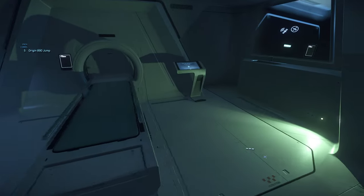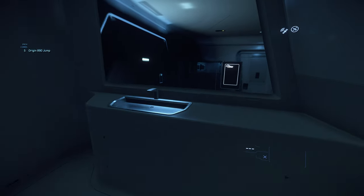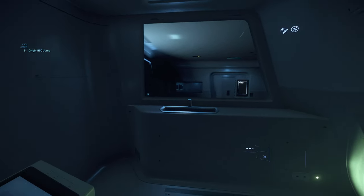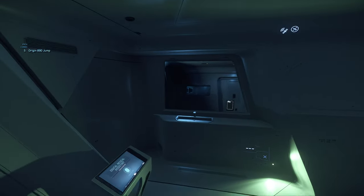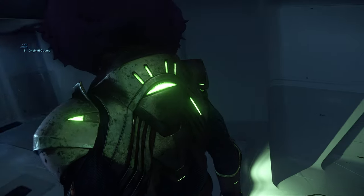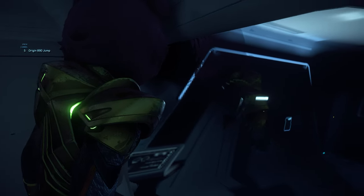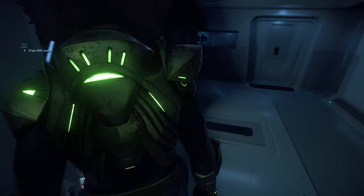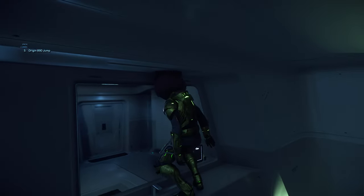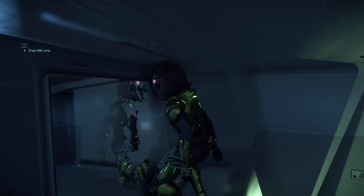Oh, med bay. Oh, you can respawn on this bed. Nice, not a random hospital somewhere. But none of the mirrors reflect. I think they're windows. None of the mirror. Oh. Why am I on top of the sink? See, mirror works a lot. They need to work on the mirror because.